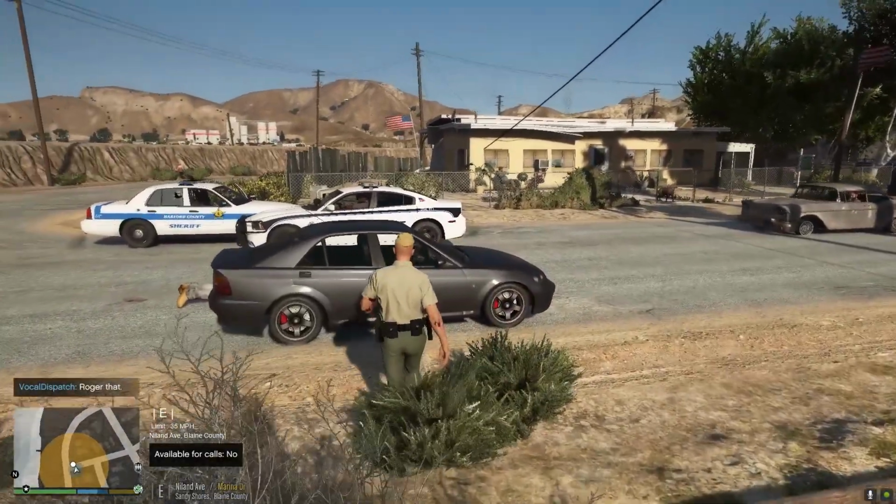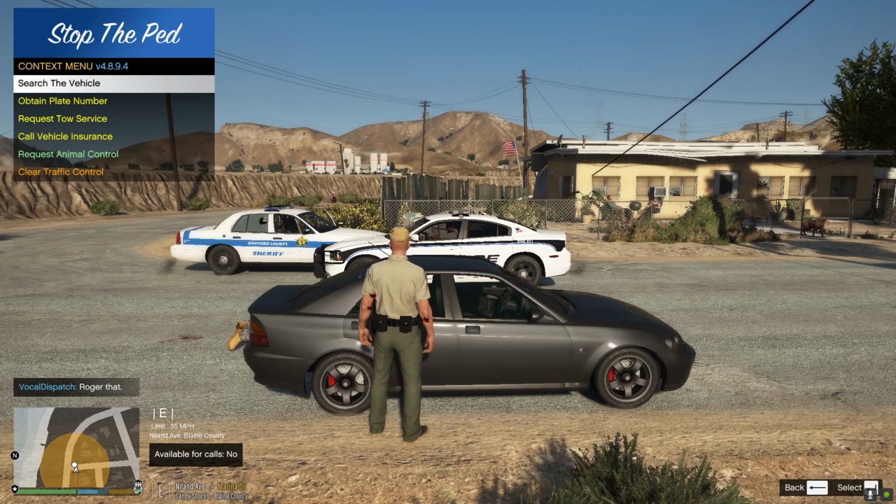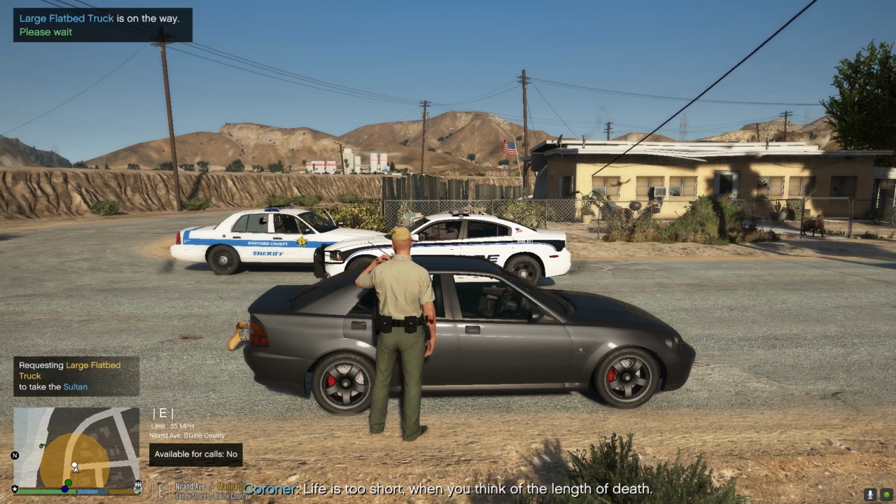Yeah. 10-4. Interesting. So let's go ahead and get this towed out of here. I'm going to get us back to the Sandy Shores medical station so we can get patched up real quick. And then we'll get back out there and get us another call. See you in a minute.